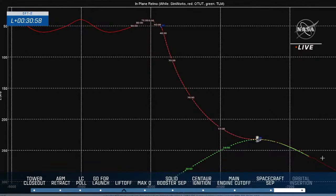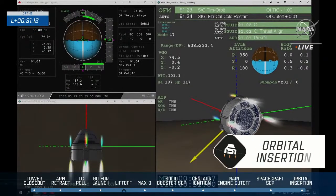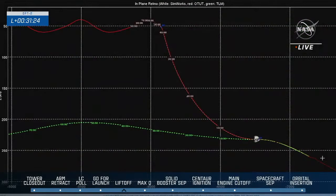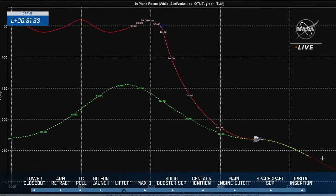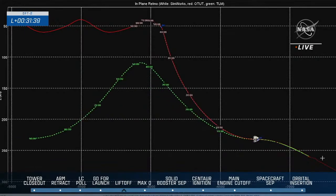Orbital insertion burn starting in 5, 4, 3, 2, 1. Again, this burn is going to last for 45 seconds. Teams here on the ground reporting 4 good orbital maneuvering and attitude control thrusters. Now the colors you were seeing on those jets indicate which integrated propulsion controller those jets are mapped to. We have 3 IPCs, integrated propulsion controllers.